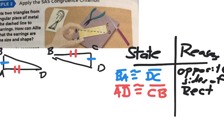And which angle would be between these two? Angle C, it is 90 degrees. How do we know? Because it's a right angle of a rectangle. So this is going to be my statement. I'm going to say angle C is equal to angle A, which is equal to 90 degrees. I know they're all equal to 90 because they're the right angles. So these are angles of a rectangle.